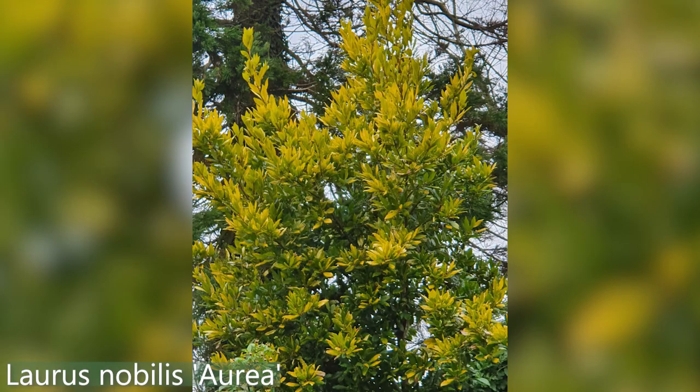I'll tell you one thing I have got, and this is inspired by a plant that grows near your mum's house, Thordies, because I used to drive in and out of Norwich, and in the middle of winter you'd look up and there'd be this wonderful golden tree. And I thought, what on earth is that? And it turned out to be a golden bay. Bay, they gold up, if you like, in the winter, and they look absolutely stunning.